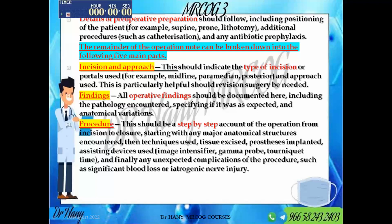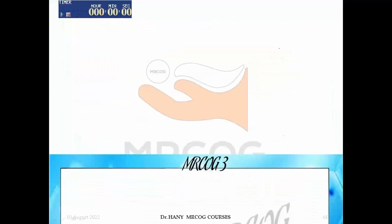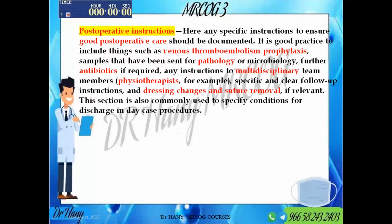Then any closure steps: the fascia, the skin, or in a vaginal approach, I will not do any closure steps. Just manual examination, compression, cleaning the patient, checking that there is no bleeding. And the post-operative instructions, where I need to highlight the post-operative care: the venous thromboprophylaxis, the samples for microbiology or the lab to analyze, the histopathology sample, the antibiotics, the multidisciplinary team, the physiotherapy if needed, the dressing if needed, and the plan of care after that.